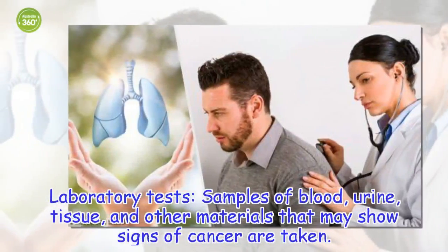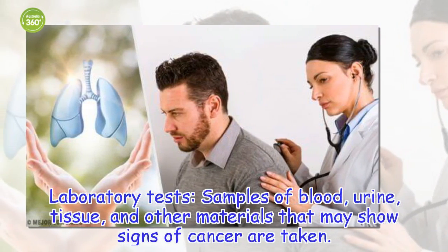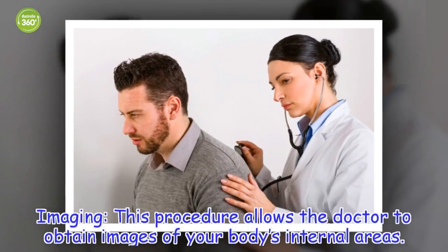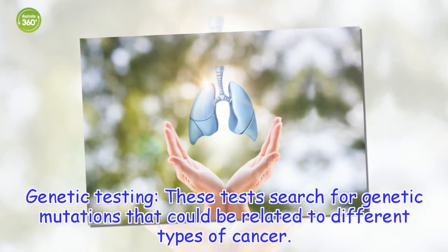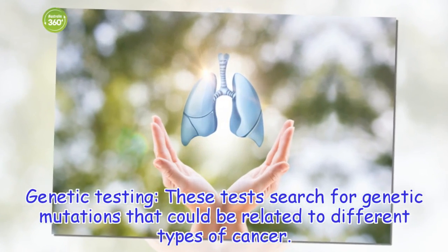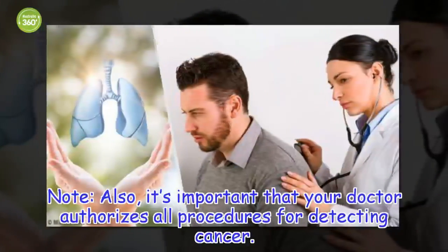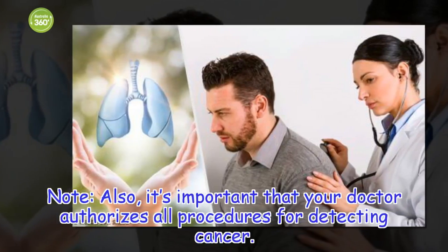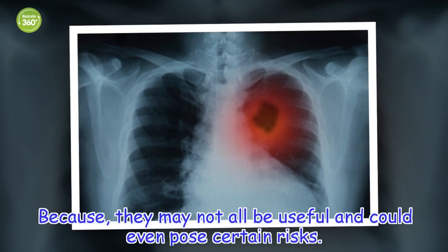Laboratory tests, samples of blood, urine, tissue, and other materials that may show signs of cancer are taken. Imaging. This procedure allows the doctor to obtain images of your body's internal areas. Genetic testing. These tests search for genetic mutations that could be related to different types of cancer. Note, also, it's important that your doctor authorizes all procedures for detecting cancer, because they may not all be useful and could even pose certain risks.